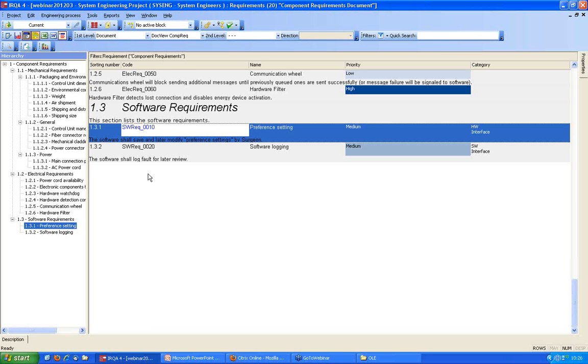Okay. Same thing if you're getting some documents from your contractors or from some customer, you can also import them into the tool. So you don't have to start from a blank project. You can import some of the existing requirements you may have right into the tool and start working on day one with RQA.